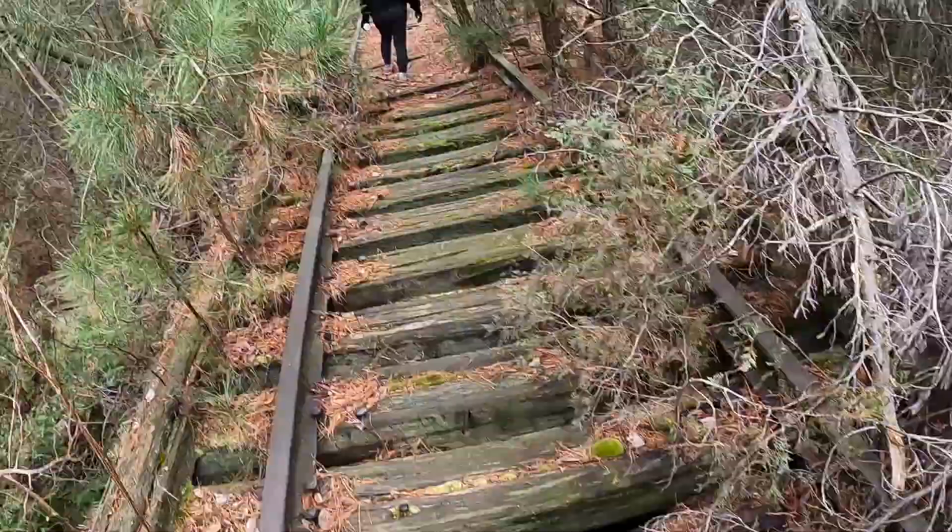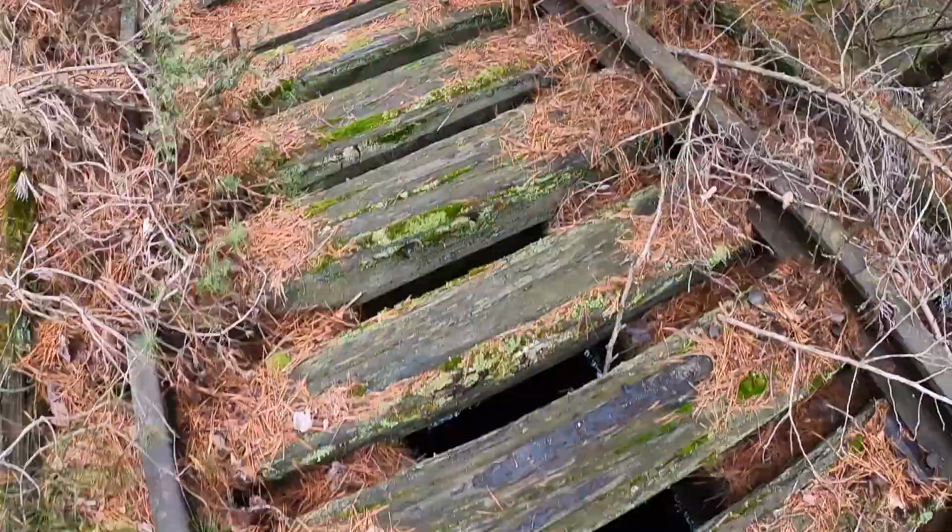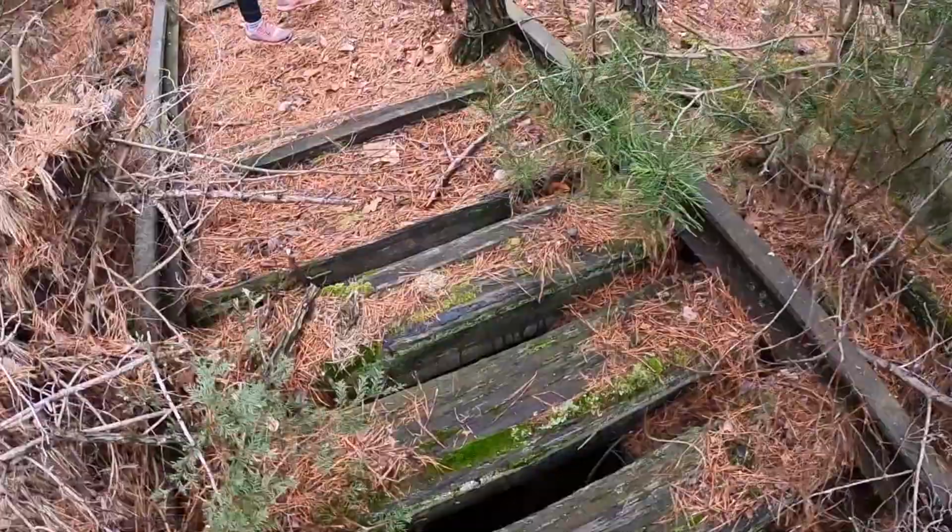You were scared to cross it? Yeah, that does not feel safe. It does feel scary. It's very slippery too. Really soft. Yeah, it's slippery.